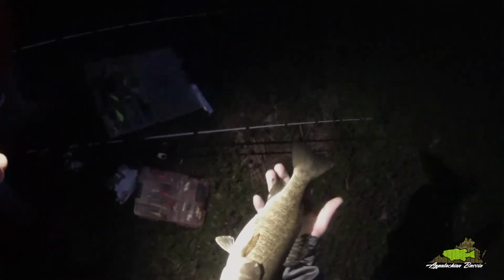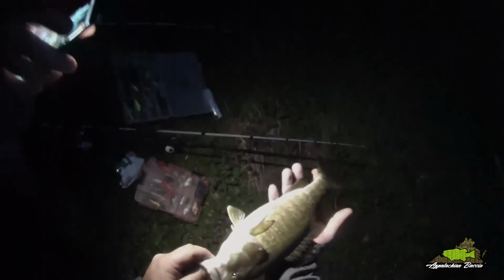Good one. Got a little bit of belly on him. Nice. Kind of light on it. Yeah, that belly. He's feeding. 16 maybe. Look at what he's got down his gullet. Is he feeding? He ain't feeding too much yet, but.